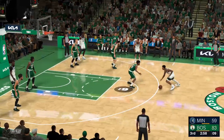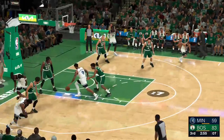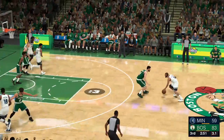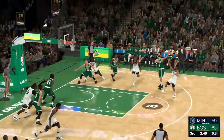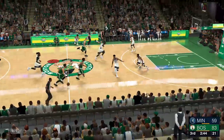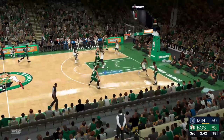Here's Alexander Walker. Oh, Williams with the block. And they'll get another chance. 2 on the clock. Here's McLaughlin. Williams grabs the board. Williams has got rebound number 12 here already in the game.